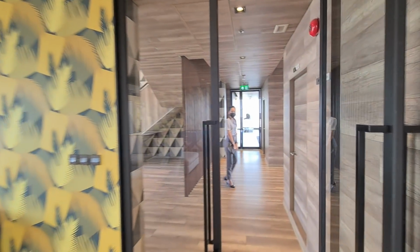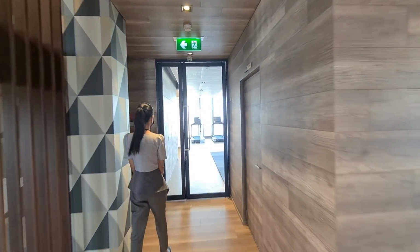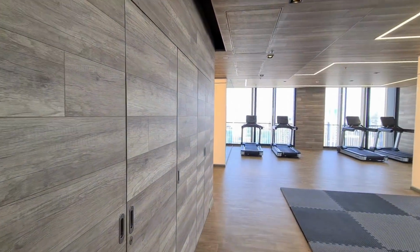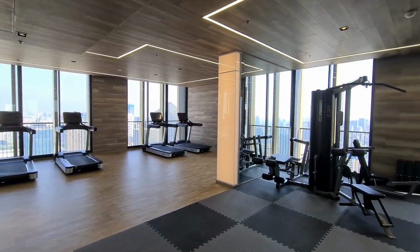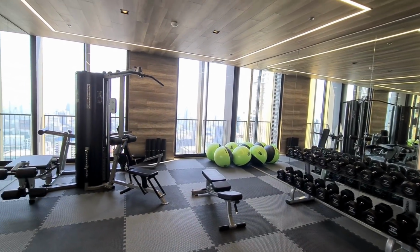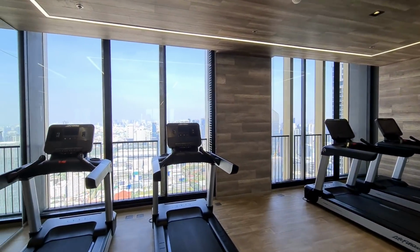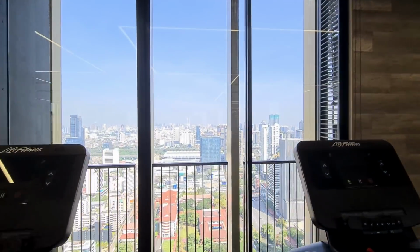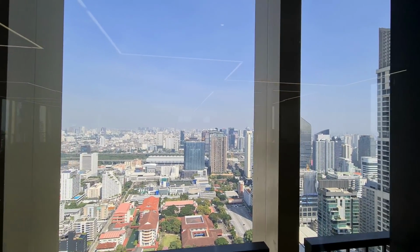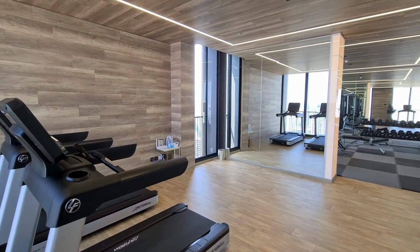And then here you have the gym. So this is also on the 44th floor, and you can imagine doing your workout and then having this view, and especially at night, this is gonna be amazing.